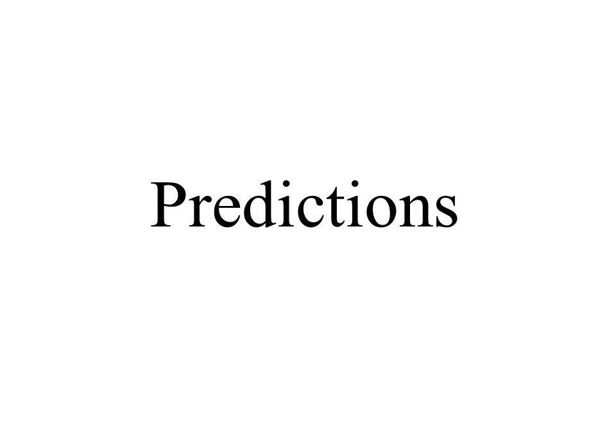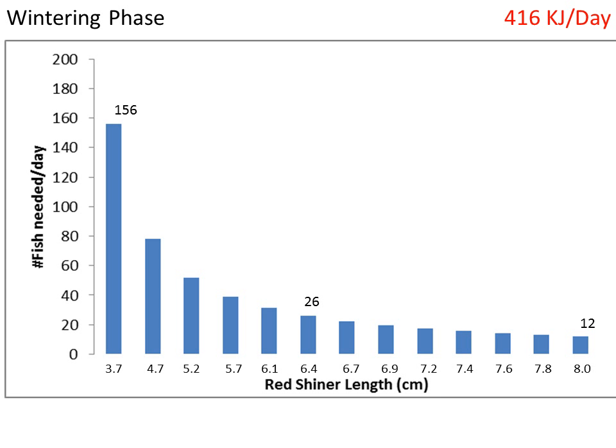So we feel fairly comfortable in quantifying the amount of energy that a bird is spending based upon accelerometry. This allows us to make predictions. If we know how much energy a bird is spending, well, it's got to gain that much energy from the foraging grounds. And this is a prediction of how many fish of various sizes a bird would have to eat over the course of a day based upon its energy use. So this would be during the wintering phase, 12 8-centimeter long red shiners. So this is something we can then test in the field.